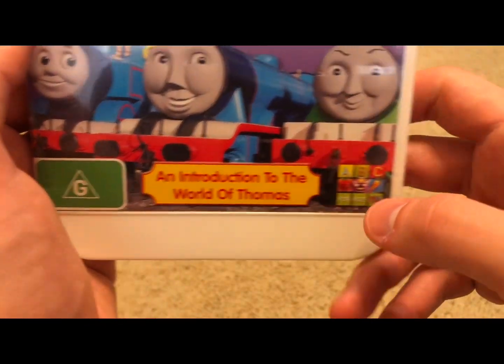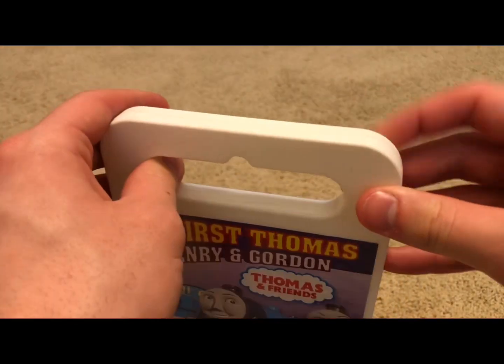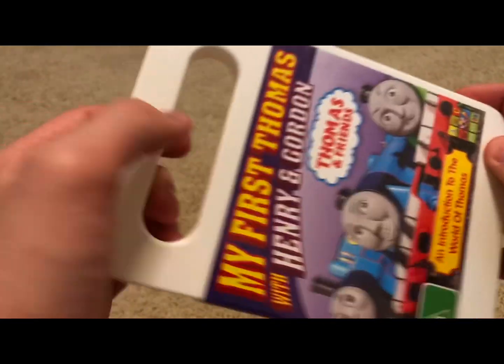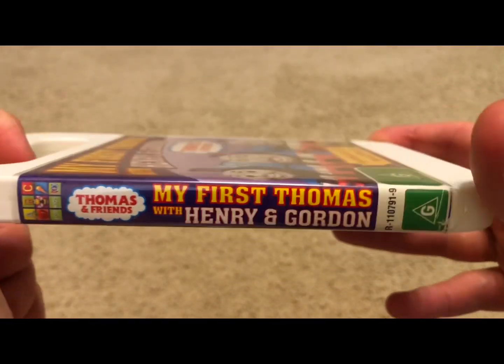Anyways, at the bottom here we have the Australian rating, which is rated G, an introduction to the world of Thomas, ABC for Kids, and of course it's in a white handheld DVD case, or basically a carry DVD case.